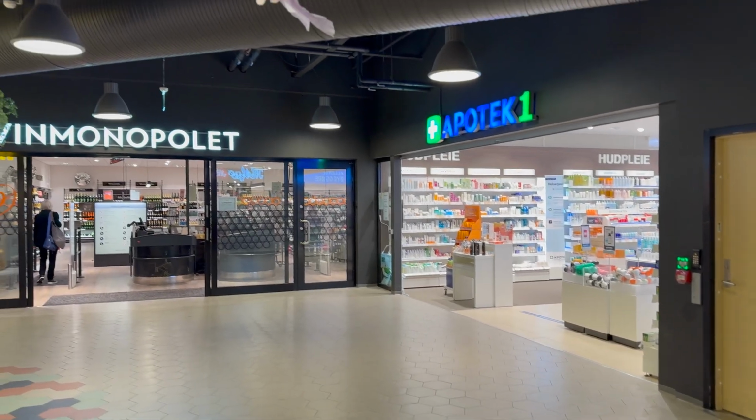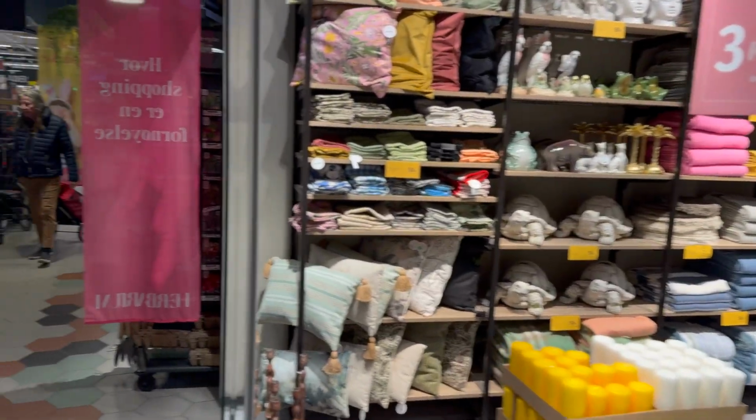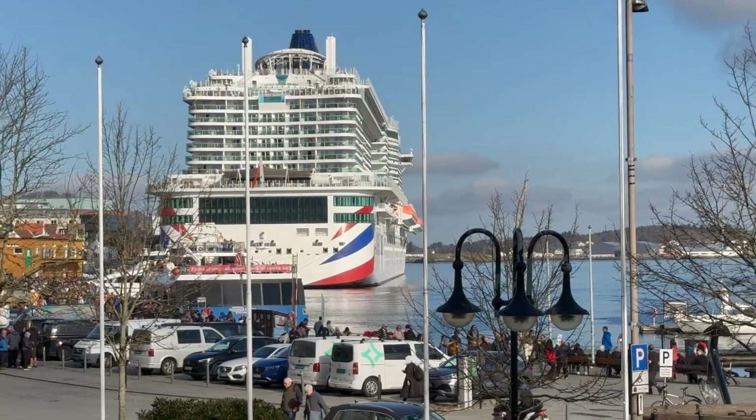I tend to like coming to shopping malls and stores just to get an idea of the country and the feel of it. Gorgeous. Beth thinks we should buy some Matti Farta. There we go. Sounds delicious.